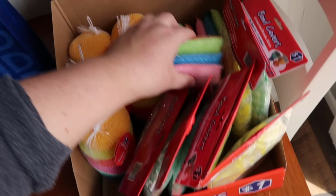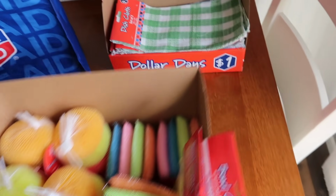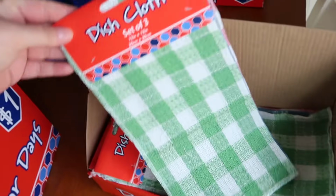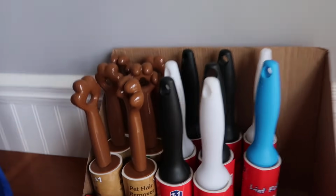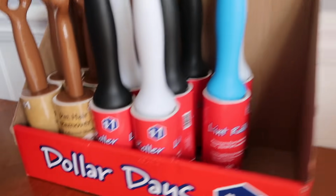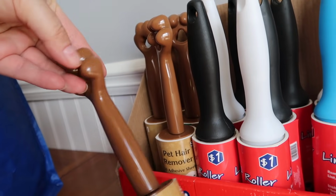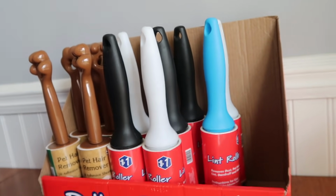Scouring sponges, and I think I spent altogether maybe 12 bucks on all this stuff, but stuff I'm definitely going to use. And then these dishcloths, I got a ton of them. I got all of them actually. And then these little lint rollers, and some of them are normal and some of them have a little pet claw on top, which are kind of creepy. But $1.25 each, you can't beat that price point.